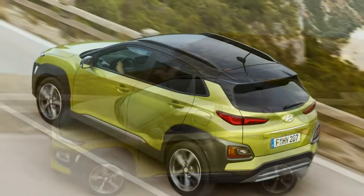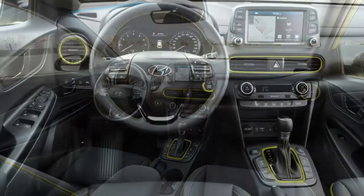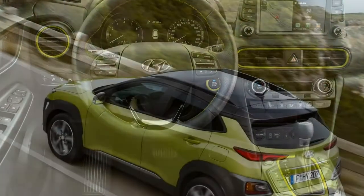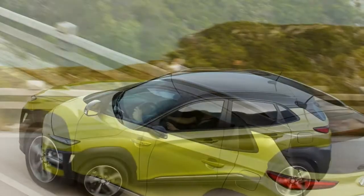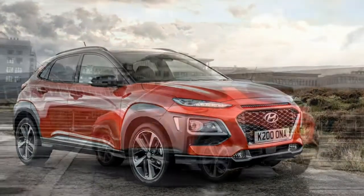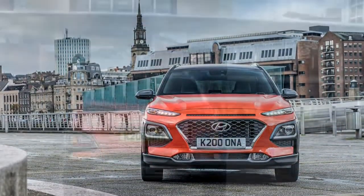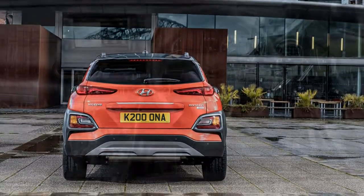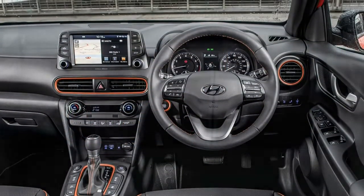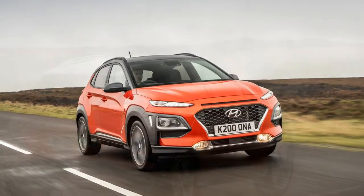standard, which is capable of accelerating to 62 miles per hour in a brisk 7.9 seconds, in contrast to 12.0 seconds with the 1.0-liter. The 1.0-liter, conversely, comes with a 6-speed manual gearbox and front-wheel drive, as does the 115 horsepower diesel. Whilst the 136 horsepower diesel may also be available in automatic, all-wheel drive form when the diesels arrive in mid-2018. An all-electric Kona can be expected to arrive in 2018.